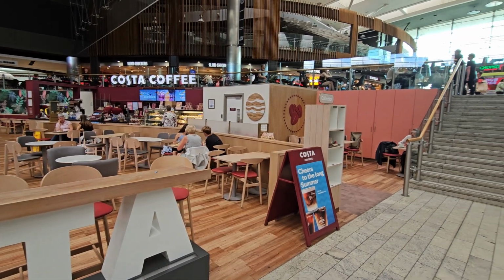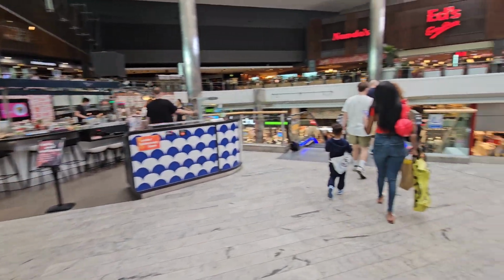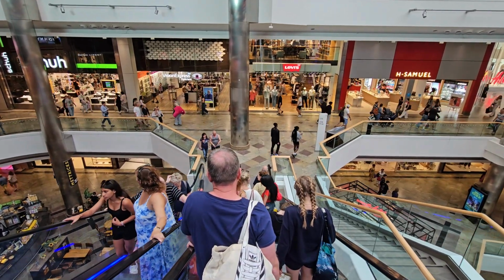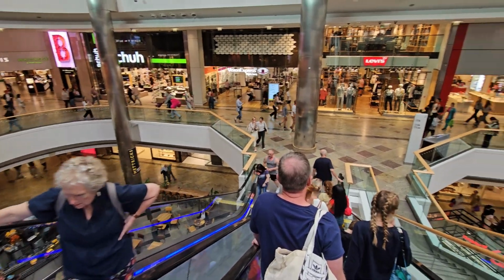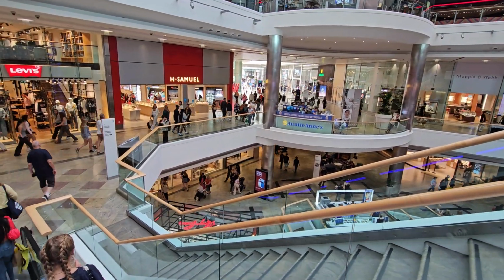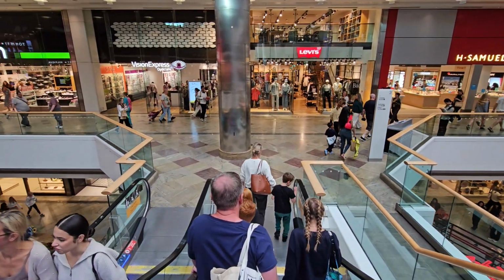Now that's obviously the Costa that I was showing you, and then you've got the sushi over there too. Well, what I'm going to do is I'm actually going to go to the bottom floor. I've decided I'm not going to start on this floor, because if you go all the way to the end up there, you can actually exit to the high street. So let's get down to the bottom floor, and then I'll come onto this middle floor afterwards.